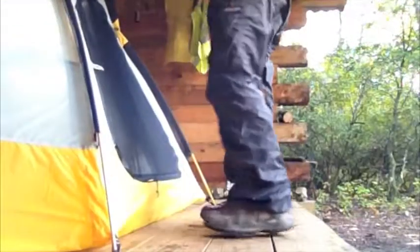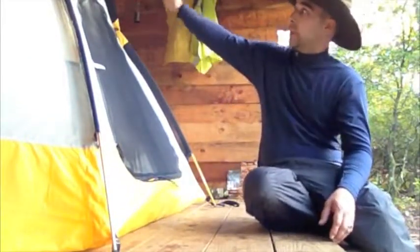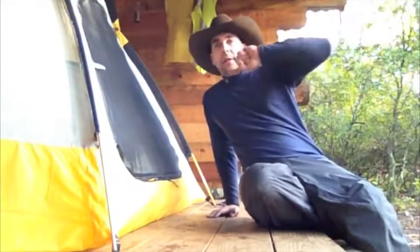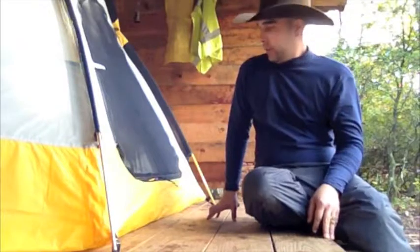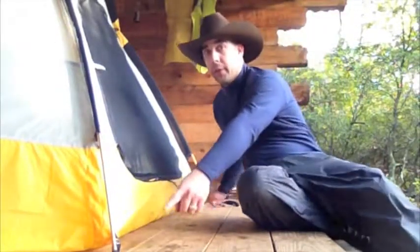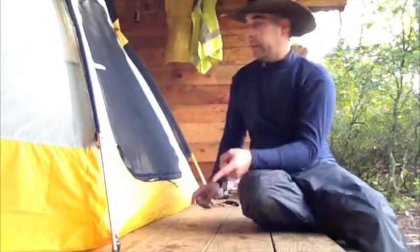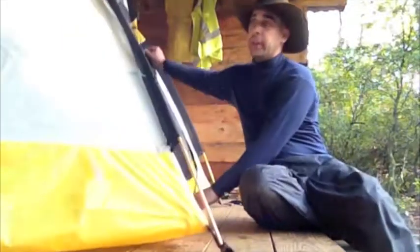So, here we go. And that's it. It's got a front and back door. There's two doors to this thing. Two vestibules. The front one is huge. The front vestibule comes out, and the fifth aluminum pole I have clips in to this point and this point right here, and it just arches up outward a little bit. You have a ton of headroom in this thing.